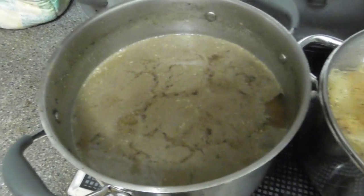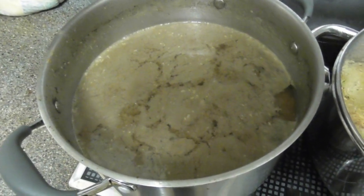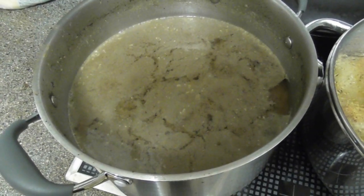So I'm going to have to break the rules and put some of this into the freezer, and I'm just hoping it's not going to take up too much space.